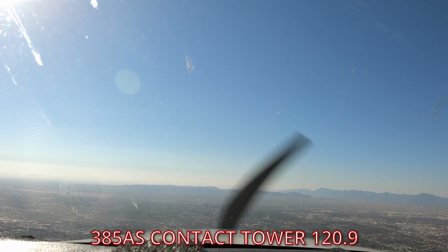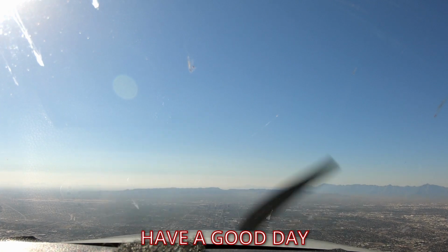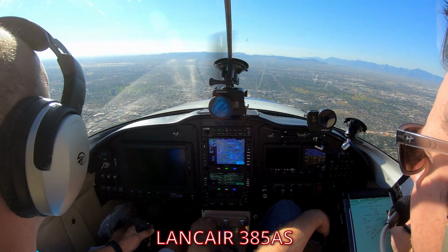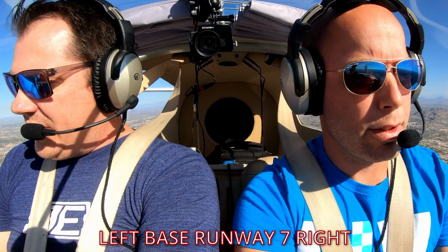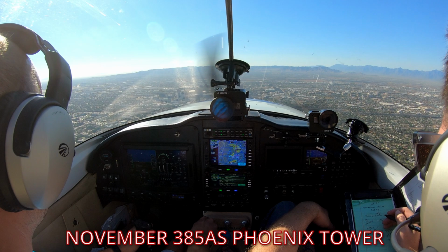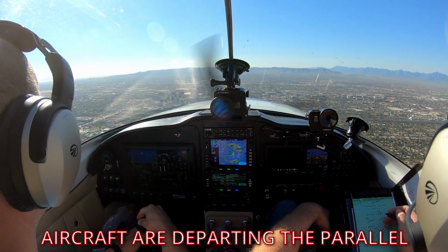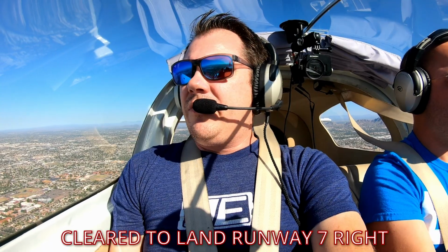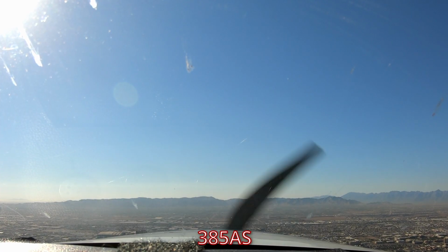385 Alpha Sierra, contact Tower 120.9, good day. Contacting Tower, 5 Alpha Sierra. Phoenix Tower, experimental Lancer 385 Alpha Sierra, left base, runway 7 right. November 385 Alpha Sierra, Phoenix Tower, caution wake turbulence, large aircraft departing the parallel, wind 040 at 5, runway 7 right, clear to land. Clear to land, runway 7 right, 385 Alpha Sierra.